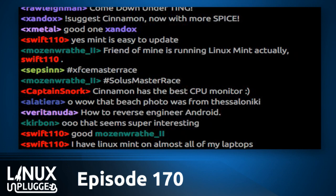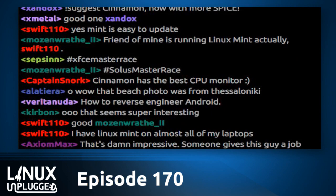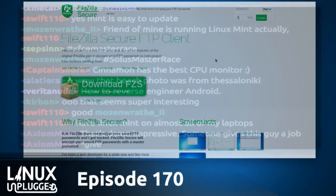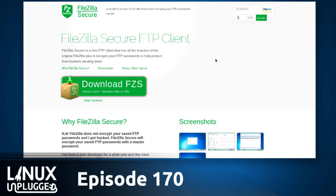So remember I was talking about FileZilla, and I like it. I've used FileZilla for years. It's not gorgeous or anything, but it sure gets the job done. And according to this person, FileZilla does not encrypt your saved FTP passwords, and because of it, he was hacked. So he ended up forking FileZilla and calls it FileZilla Secure. FileZilla Secure is a free FTP client that has all the features of the original FileZilla, plus it encrypts your FTP passwords to protect them from hackers stealing them.